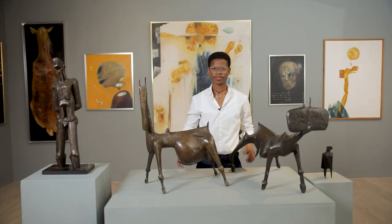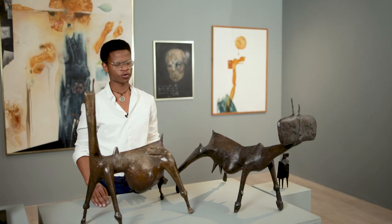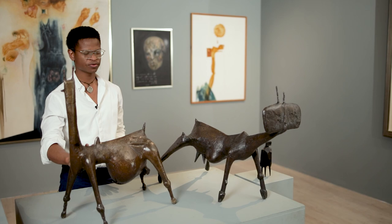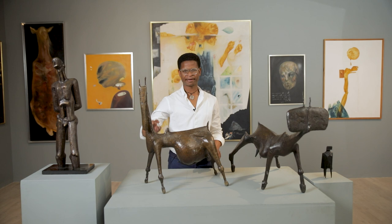Here we are looking at two examples of robust and yet simplified studies of the goat, also by Ezrom Legae, and this one is African goat, and this is she goat. They are both signed and numbered. This is number 1 of 7, and this is number 4 of 7.